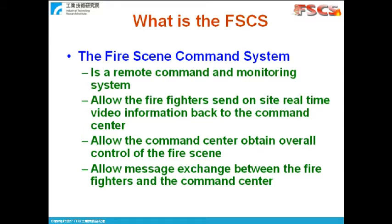More specifically, it allows the firefighters to send real-time on-site video and other information to the command center in such a way that the command center can gather as much information to form an overview of the fire scene. With the on-site information, the command center can make better decisions and give commands to the firefighters to control the situation.